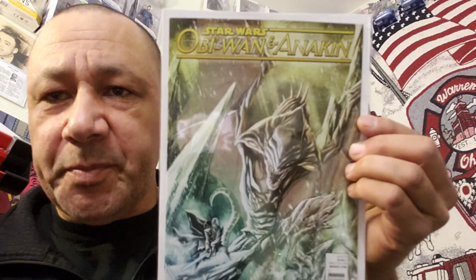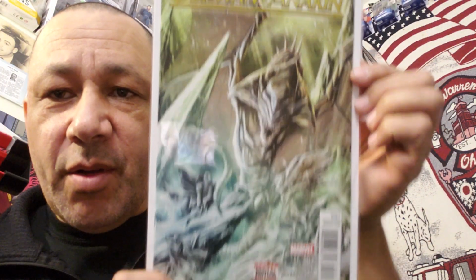These are some of the books I picked up that looked like they were going up in price a little bit. I got these at Half Price Books for $1. This is Obi-Wan and Anakin, number 3. Really nice.